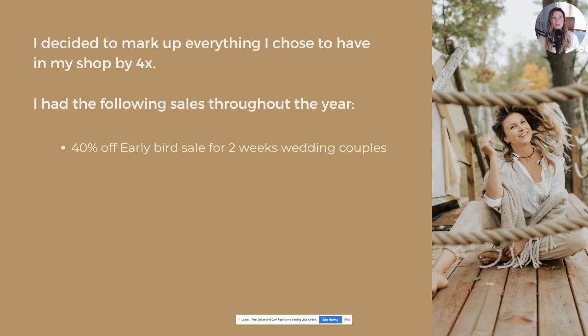I don't know about you, but when I see 40% off, I'm like, oh my God, this is probably very rare. I need to take advantage of it now. Especially with meaningful photos and images, not only will that increase the likelihood of the sale, but on our end, we don't have to feel icky about it because we are selling something that is so valuable and sentimental.